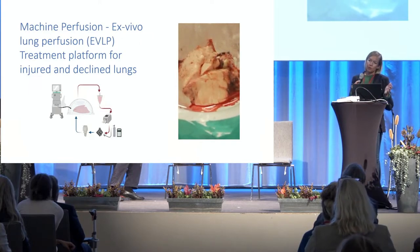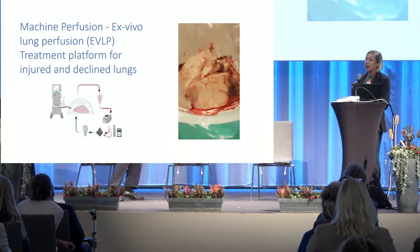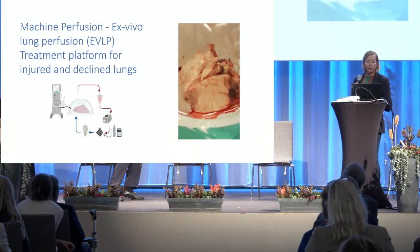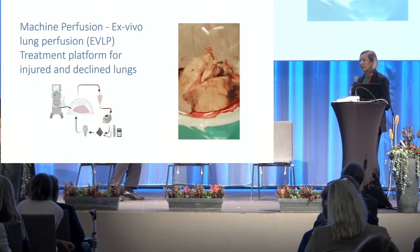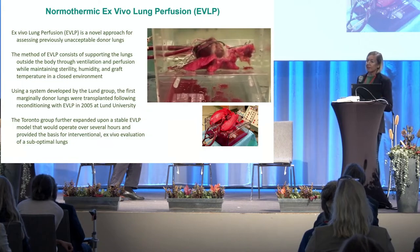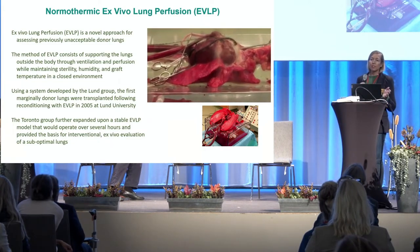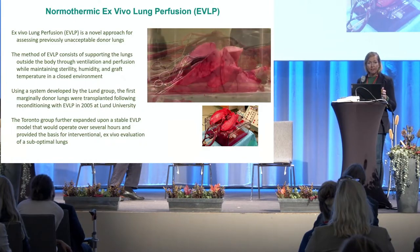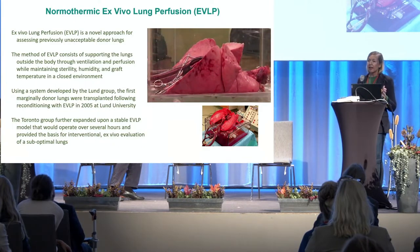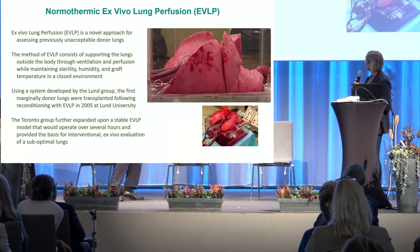Before we can use them in the clinic, we have also other ways of restoring lung function. And one way of restoring lung function is to use machine perfusion as a treatment platform. So what is machine perfusion? Well, it's a method where you put an organ, in this case the lung, in a system where you can ventilate it and you can circulate it, and then you can use it as a treatment platform. And here you see a very nice normal lung in the lab.